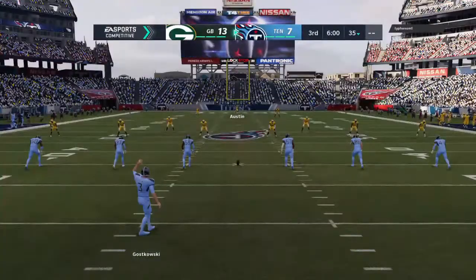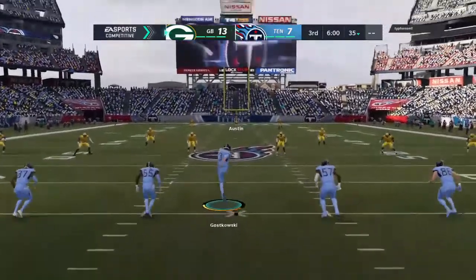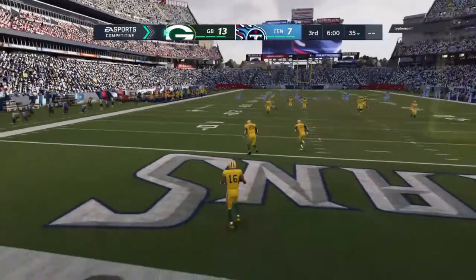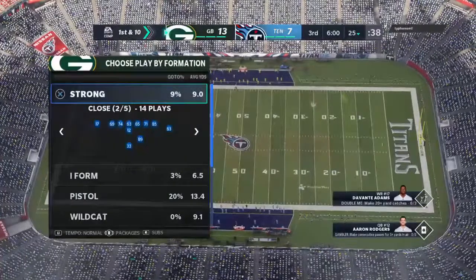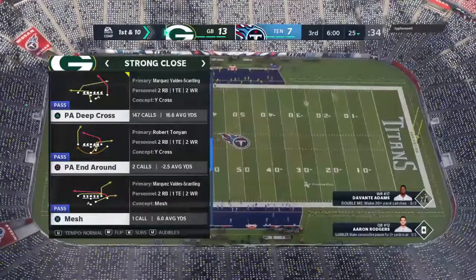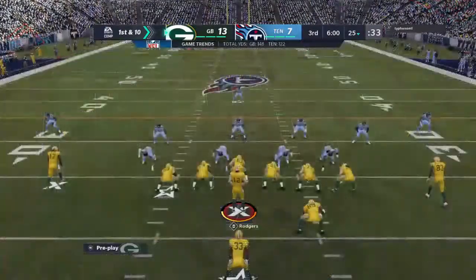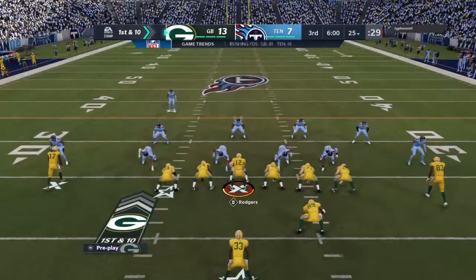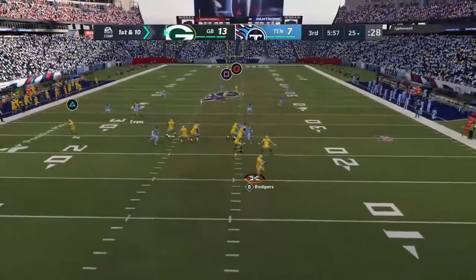Steven Gostkowski set to kick off. So it's the Packers set to receive the kick. They've got the lead as well as we are underway in the third quarter. And no return on this one as the fair catch is signaled for and taken. Rodgers will break the huddle and bring the Pack up 1st and 10 at their 25-yard line. Off of play action, he'll look to throw.